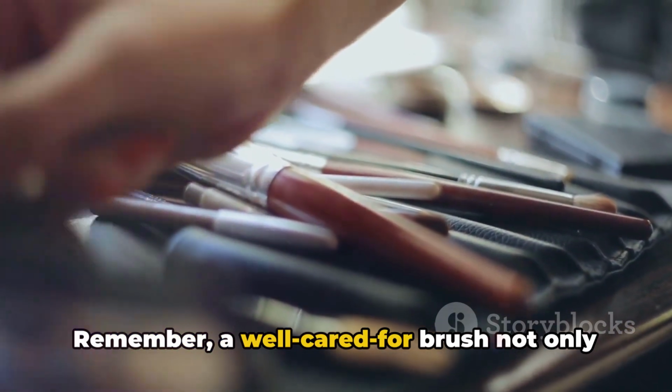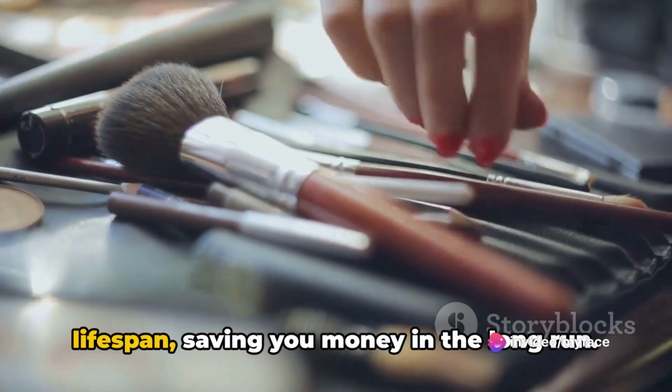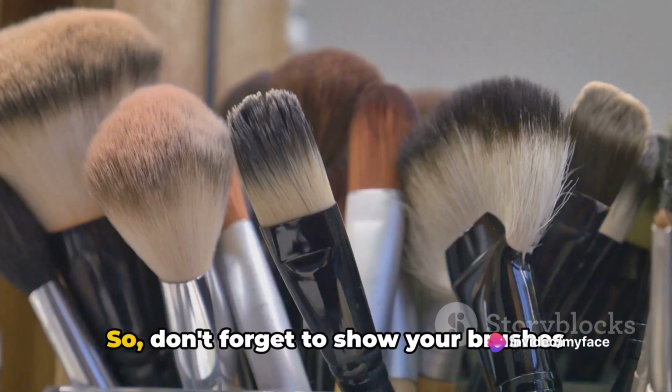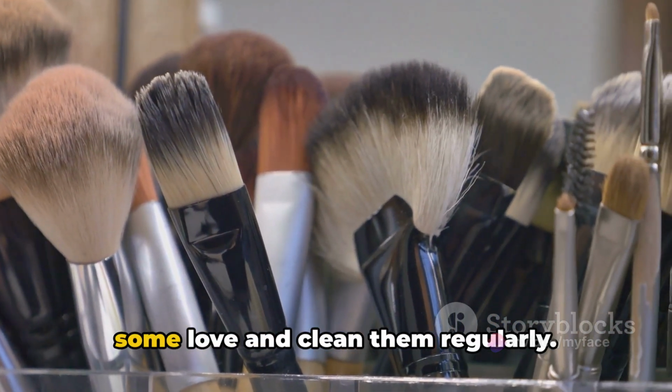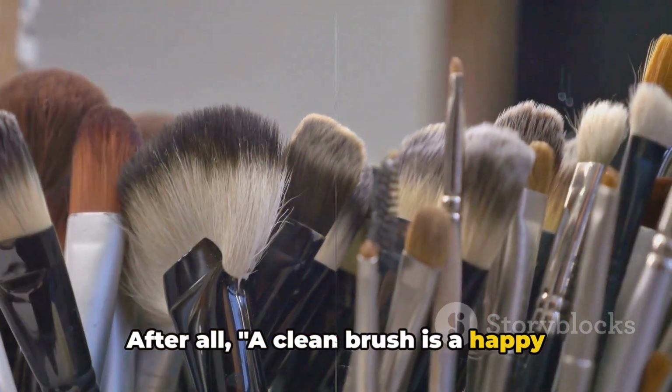Remember, a well-cared-for brush not only performs better, but also extends its lifespan, saving you money in the long run. So, don't forget to show your brushes some love and clean them regularly. After all, a clean brush is a happy brush.